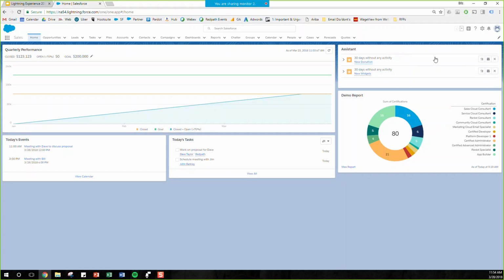So the nice thing with this is I can create a new task or an event from this assistant item that popped up for me. So for example, I have this new donation that has 30 days without activity. Salesforce recommends I create an upcoming task or an event, or I can just dismiss this altogether and move on. So again, it's driving my actionability on things that I need to work on without impacting all of the time that's necessary for me to get my information or getting my work done for the day.